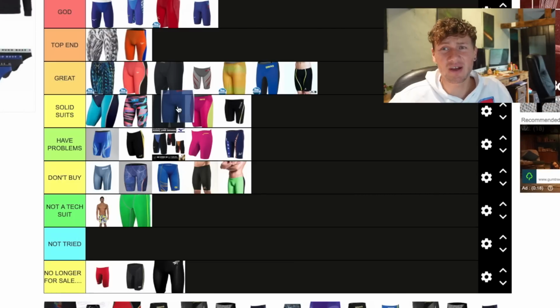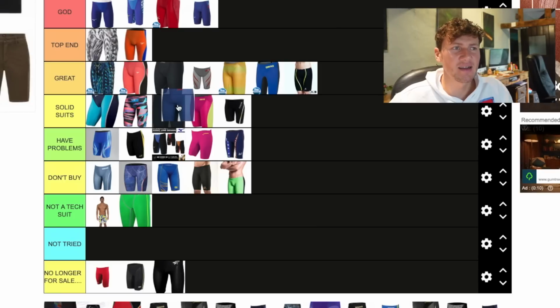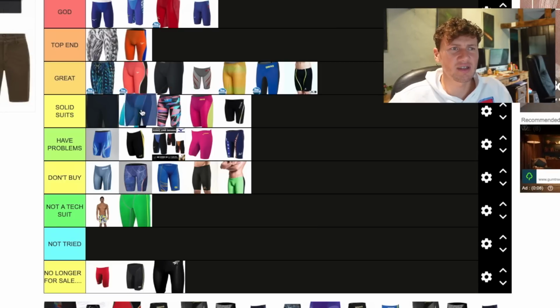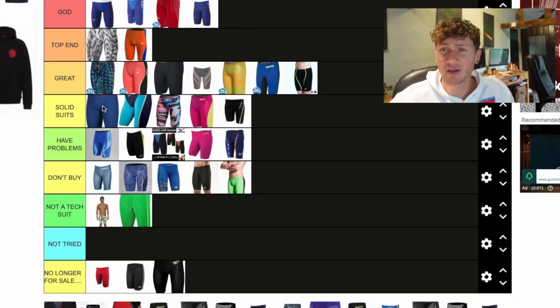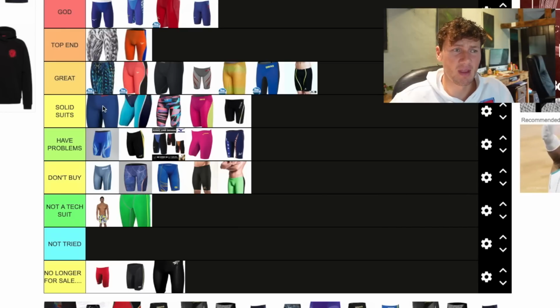But it's no surprise that all of the top Arena athletes are wearing the Carbon Air, which I put in the great tier, and the Carbon Core FX, which we'll get to later. And for that reason, it's just a solid suit. I'd say at the top end of this solid suit section, it's not really got a suit with problems, but it just doesn't ever wow me when I've worn it.